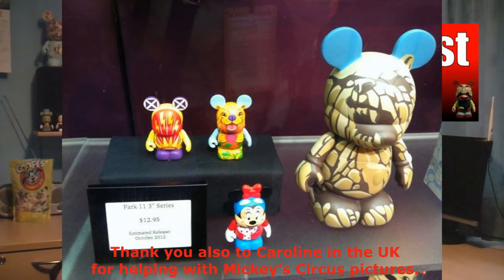Park 11, it seems like these park series are released so quickly. Park 11 is going to be released throughout the parks on October the 19th this year, and it's Disney's California Adventure themed, which is the Disneyland sister park in California. Some Florida residents aren't so happy about that, but they've had a lot of Florida themed Vinylmations released in the past, so it's about time California gets some. So yeah, here's a picture of that one, and thank you to UK collector Nelly for that picture.